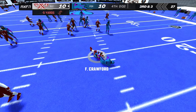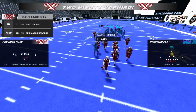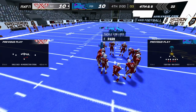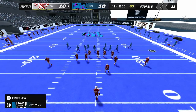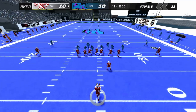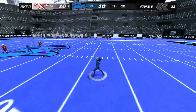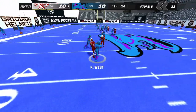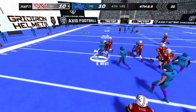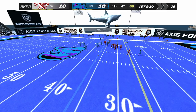Number 8, handing it off. Fourth down. The coach showed some wisdom and football knowledge on that call. Take what the defense gives you and live to fight another day. Hike! He punts it away. West takes the kick. Tackled after a return of 30.